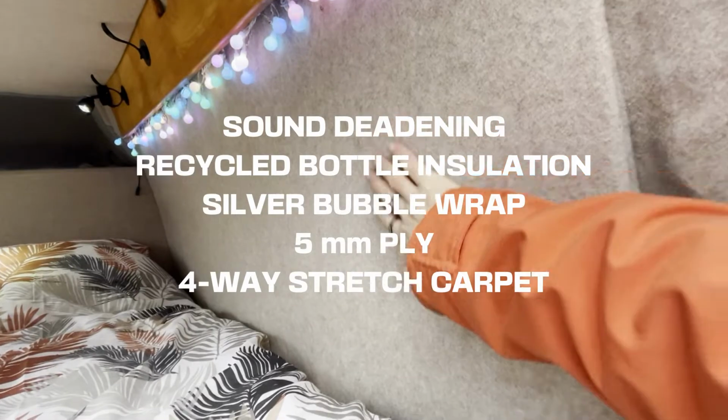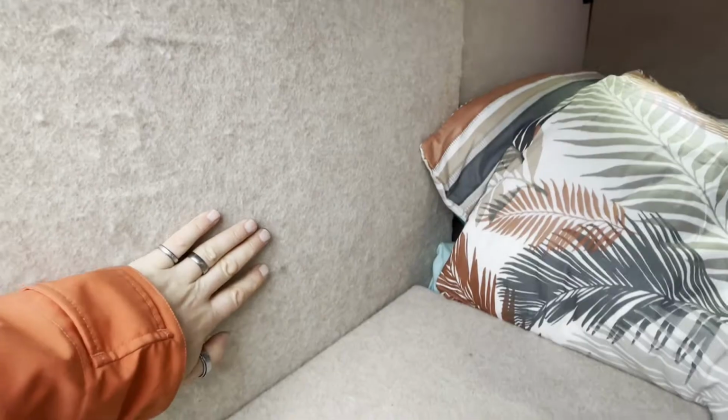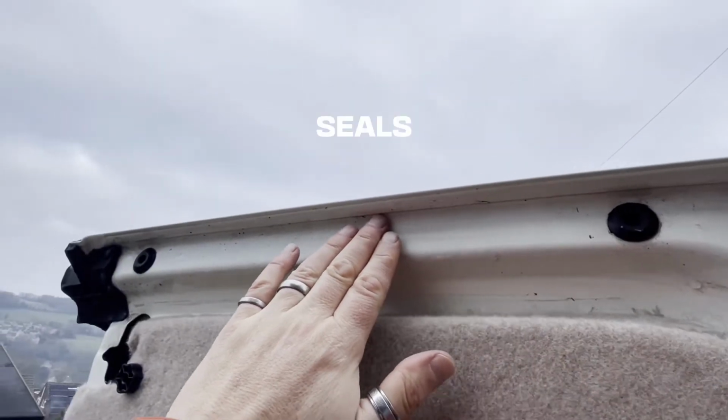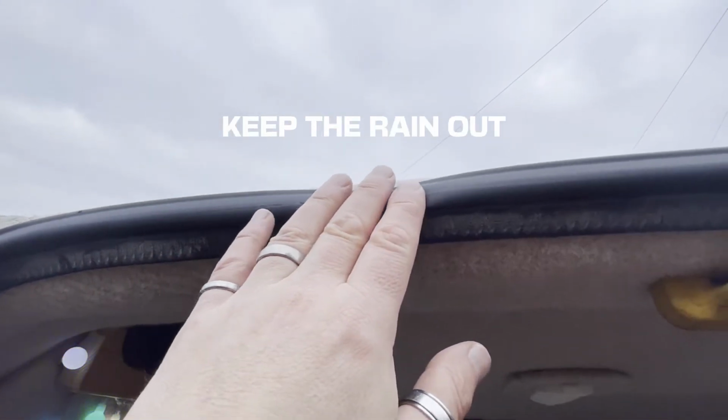The 4-way stretch carpet covers everything up and does a fantastic job of hiding all the edges and joints. Take care around the doors not to carpet the seals, because the rubber to metal contact is required to keep the rain out.